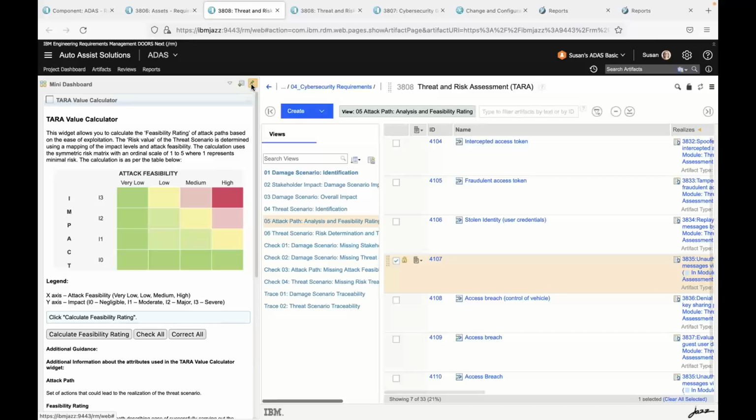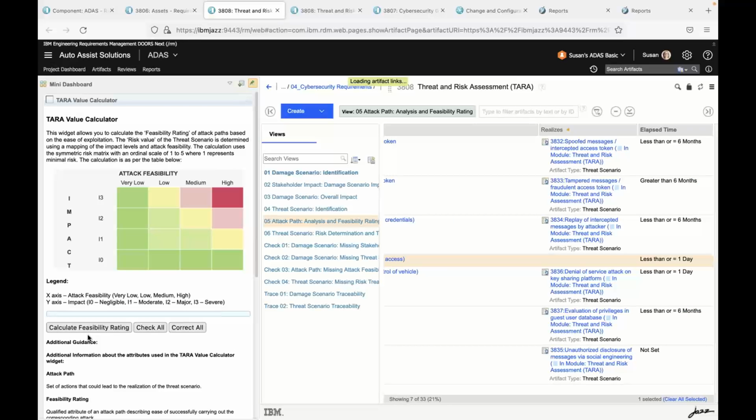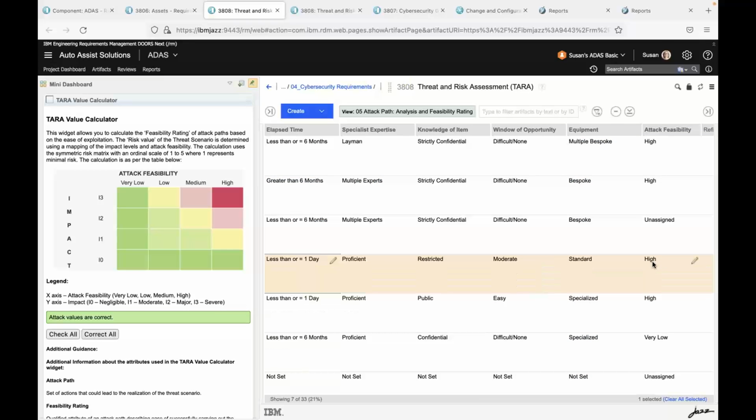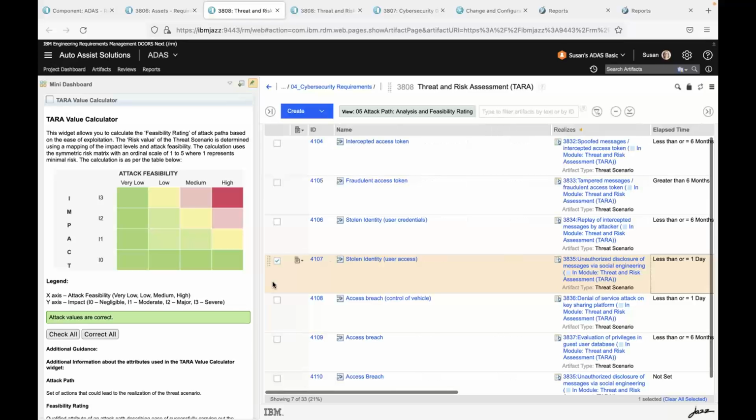So it's actually gone ahead and populated high. You could also, like I mentioned, again, we still have check all, correct all for all this. And so now we have attack paths. You could do this. I'm demonstrating just with one row. You could do this like a bulk action as well, whether it's calculate, check, or correct. Bulk actions are possible.